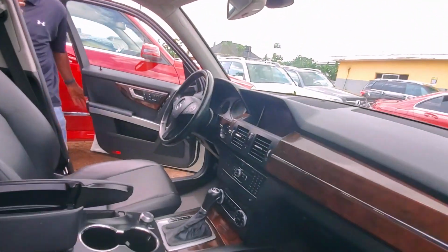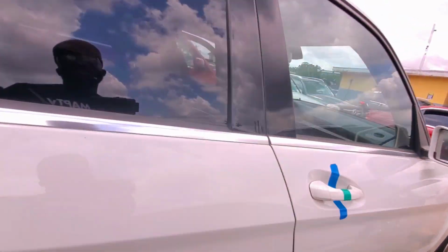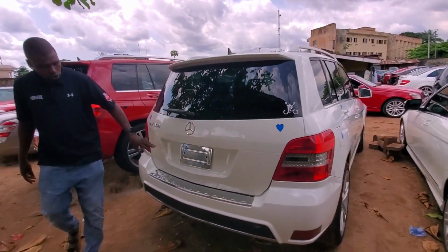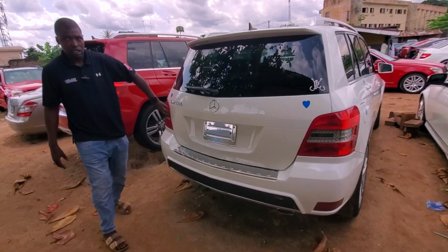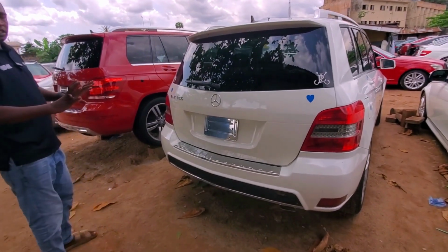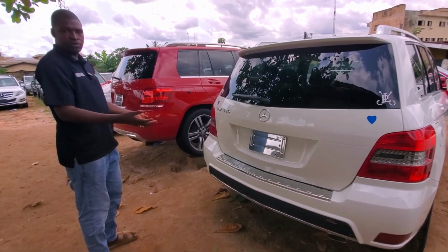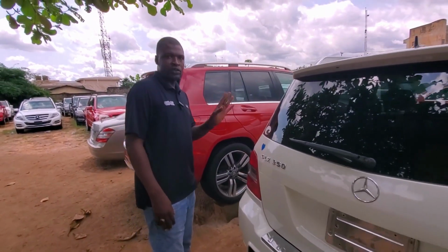This motor has never reached 2 weeks since it arrived in Nigeria. AMG edition. Some people pimp to AMG, but we are not doing that. If you look at the back, you see the bumper, the light, the front, all the AMG facilities. But we are selling as it comes. Sometimes people are changing and fixing, but we are not doing that. If you like our vehicle, you carry it as you see it.